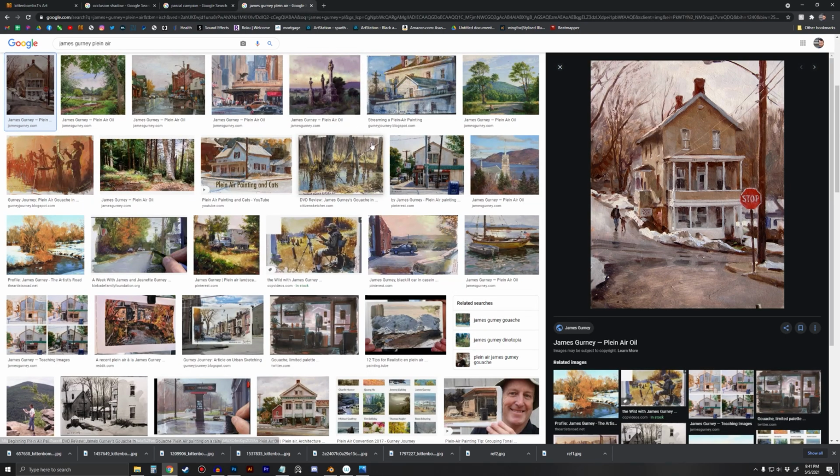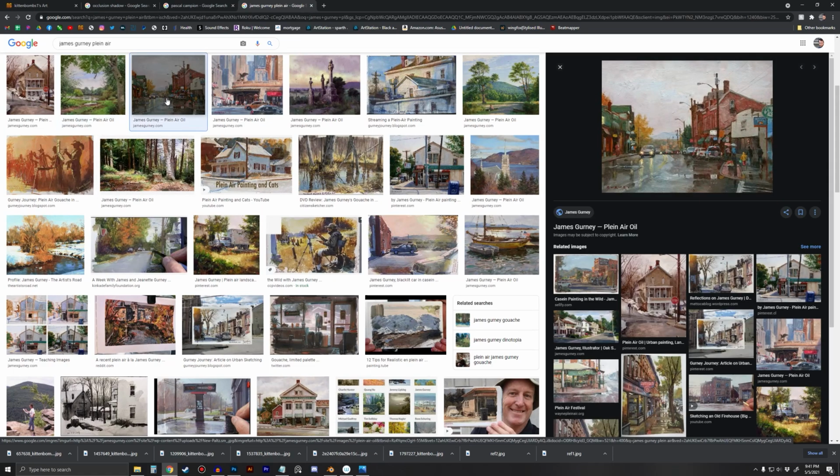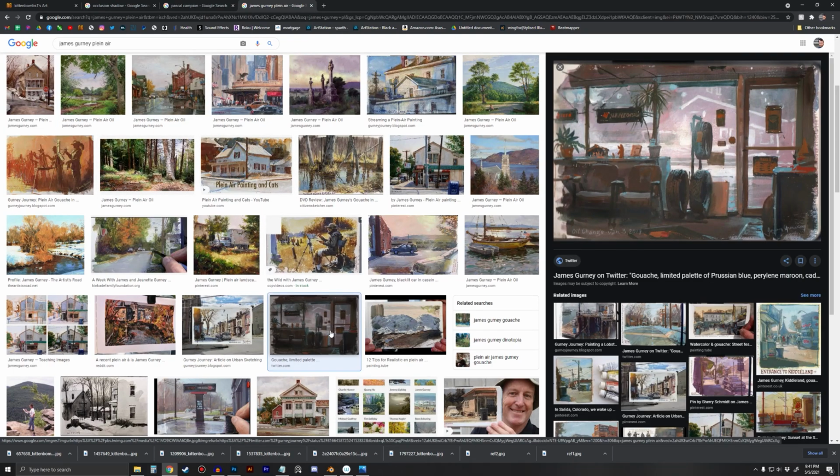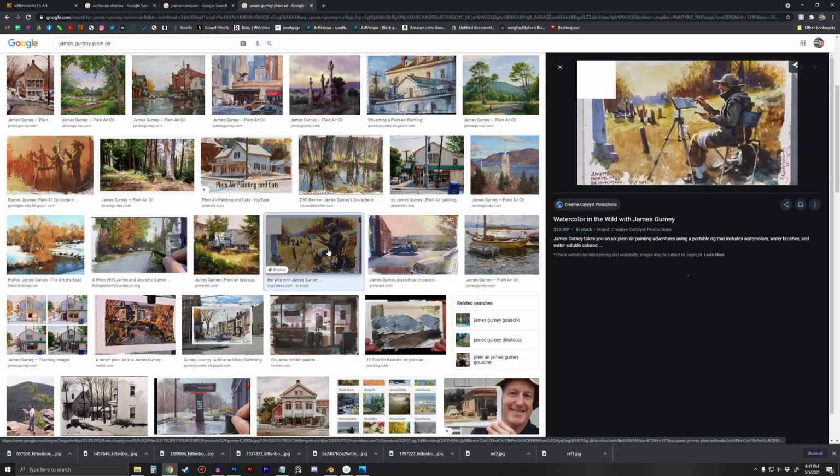And James Gurney's another guy. He does a bunch of incredible stuff, but some of the most inspiring stuff that he does is his plein air paintings. Look at that. That's straight up a photograph. When you zoom in on it, obviously it's a painting, but damn, all of these have so much character and love and realism, and that's what I want to go for. That's what I strive for.